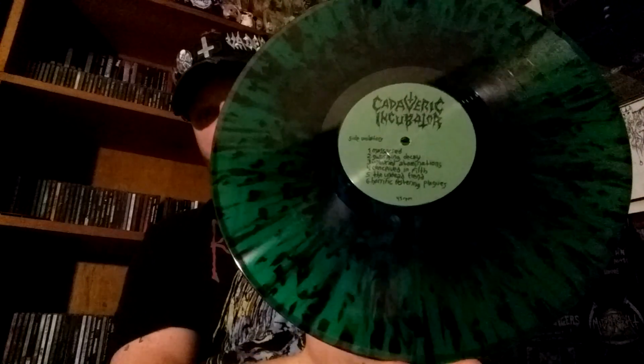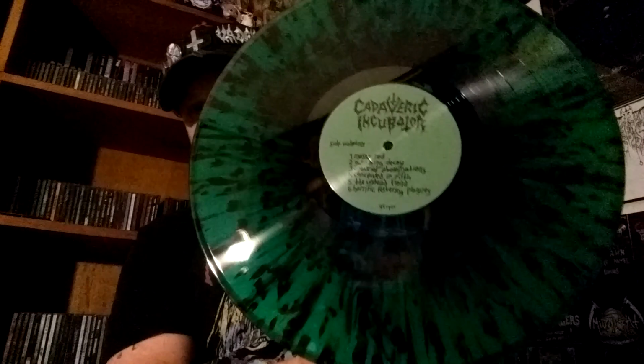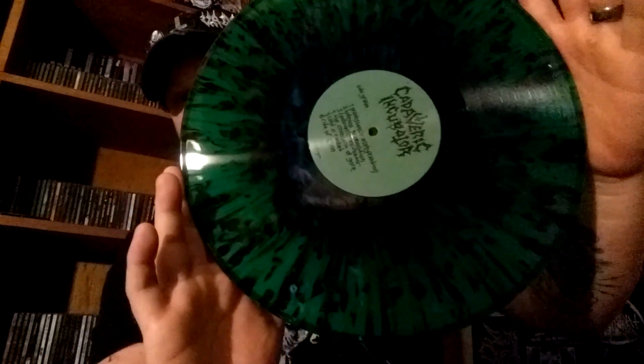You catch it in the right light, it just looks absolutely gorgeous. Green being one of my favorite colors. It's kind of that Ninja Turtle green. So you can't go wrong there. Really, really good album. I would highly recommend you check this out.